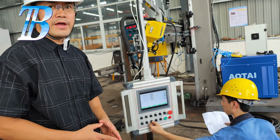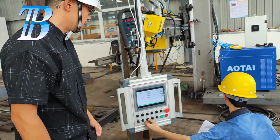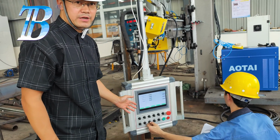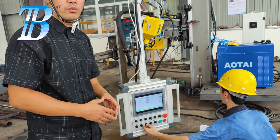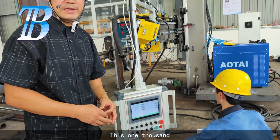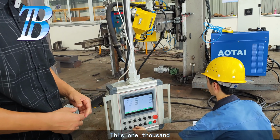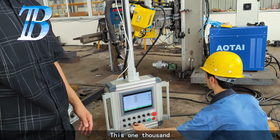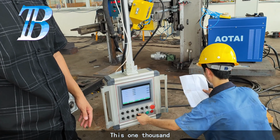So right now we are going to start welding by using this PLC panel. It includes all the welding parameters: the voltage, amperage, the welding speed, and all the necessary parameters. In recent years, this PLC is very popular as it saves a lot of work.